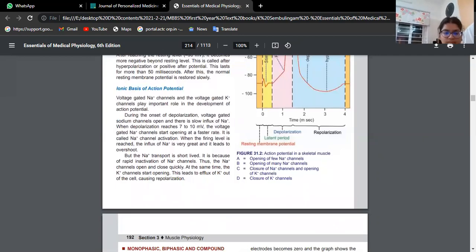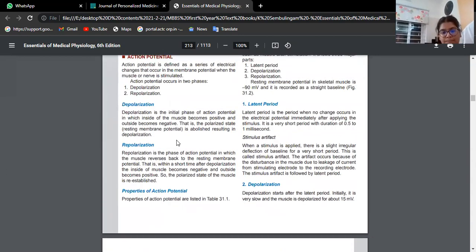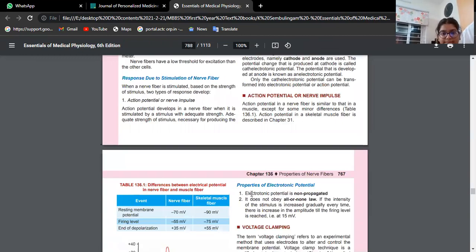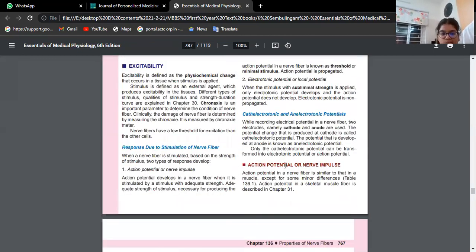In the form of a table it is given there. I will take you to the table and now you will understand. What's the page number? 769. 769, you said. Okay, now see here, action potential or nerve impulse.